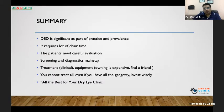To summarize, if we look at dry eye disease, it's a significant part of practice and prevalence and requires a lot of chair time. And the patients do need careful evaluation. When we look at dry eye disease, screenings and diagnostics are the mainstay. Treatment can be clinical or equipment based. Equipment, because owning is expensive. It is better if you don't have equipment, find a friend who has the equipment and get your patients done there.